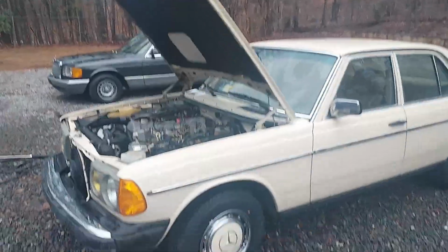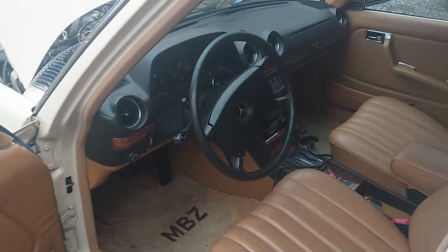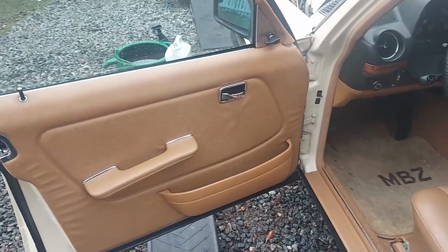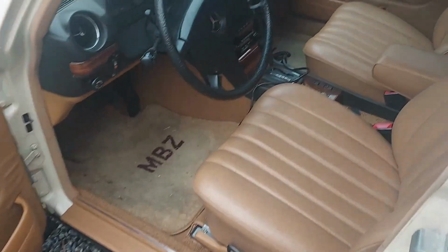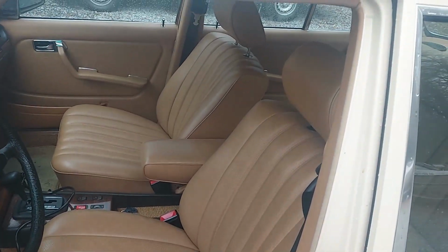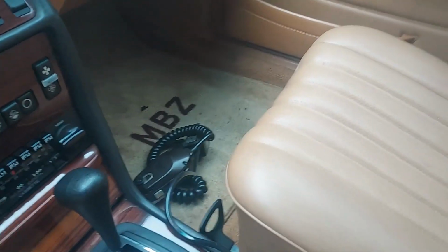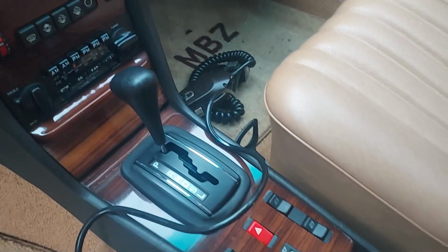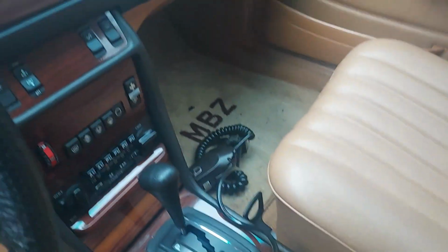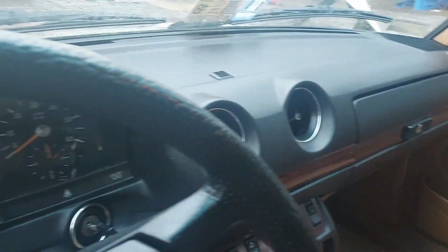But here is the cool part, you guys. Keep in mind, I have not done anything to this car except pull it off the trailer. So the first thing we see is, look at the condition. I literally found this in a barn. And look, it has an old CB. I just put that over in the floorboard. It was laying in the driver's seat. But look at the condition of this thing. It's mint.